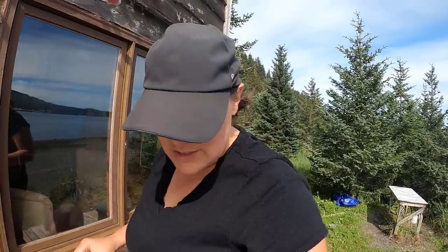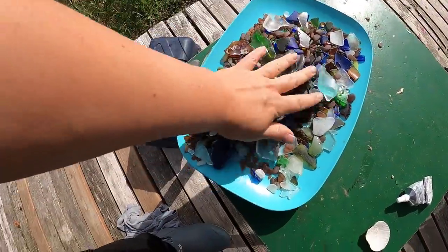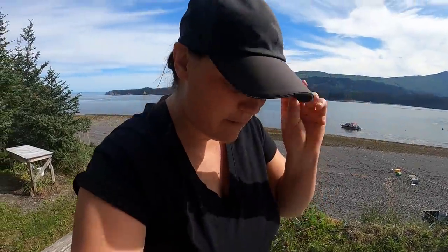We'll have to go and replenish the sea glass. We still have tons left. Here's our plate of sea glass. But we'll go and show you gathering some so that Hunter can still make one if he wants to, and then we want to make sure there's some for the cousins when they come next week.